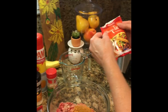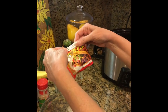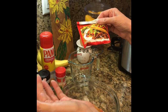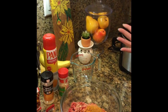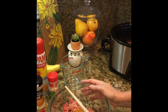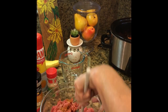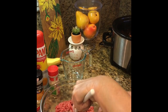We kind of like mild food. I don't even use the whole packet when I'm making tacos. I do half a packet per pound of meat as a general rule. That's kind of just what we like. And I don't put breadcrumbs in this. I just kind of let it all incorporate. It's just meat and a few flavors.